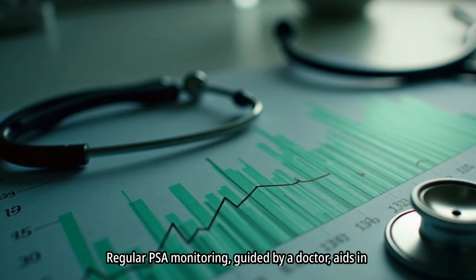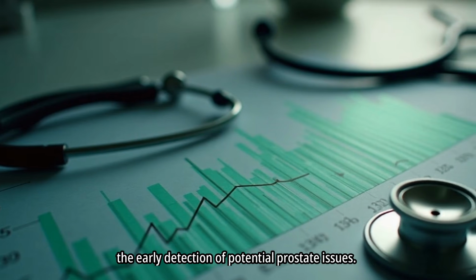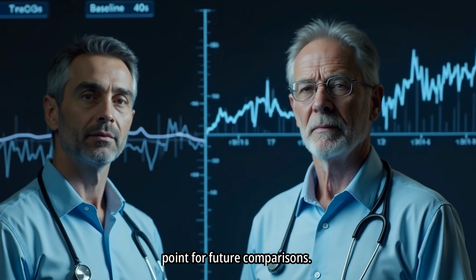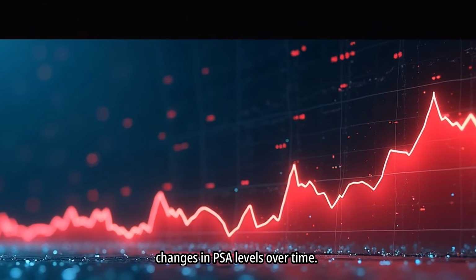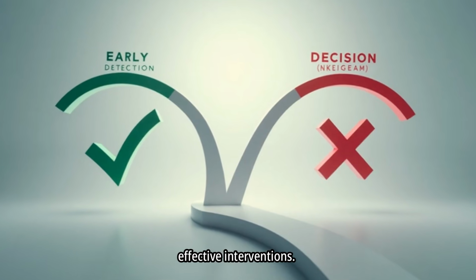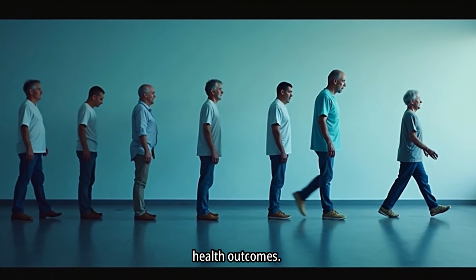Regular PSA monitoring, guided by a doctor, aids in the early detection of potential prostate issues. A baseline PSA test in one's 40s provides a reference point for future comparisons. This baseline allows doctors to more accurately assess changes in PSA levels over time. Early detection of changes can lead to more timely and effective interventions. Regular monitoring against a baseline can improve long-term health outcomes.